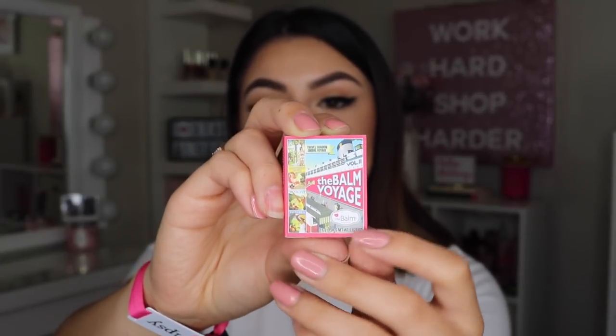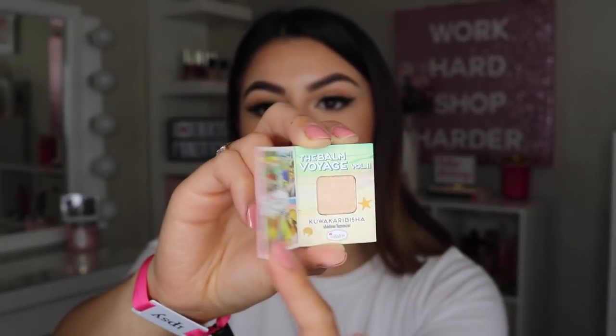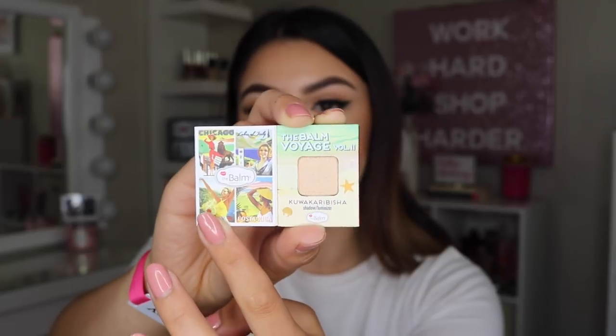Inner corner eyeshadow. So the packaging is super tiny, but I think it's so cute. It's like a little storybook, and then you open it up and it has the little baby shadow inside. It's cute, but I think it's just funny how small they are.